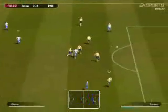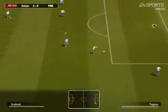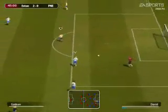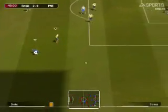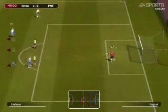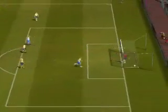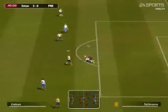Oh, that's a decent tackle. Good defending. There's a scoring chance here. Oh, dear. The keeper. That's a tough challenge and a free kick there.